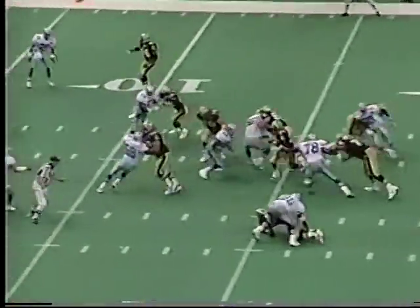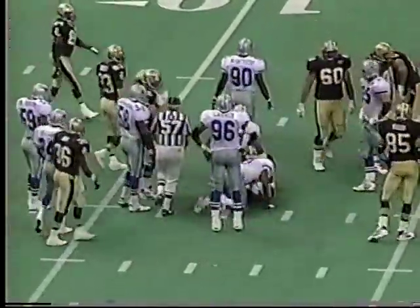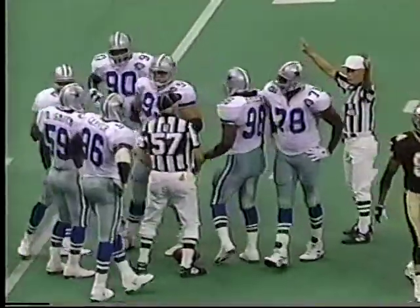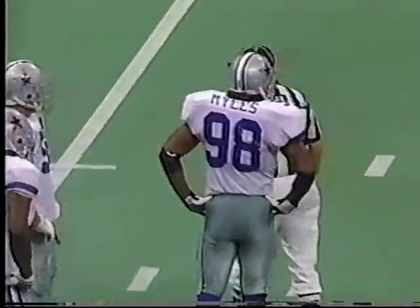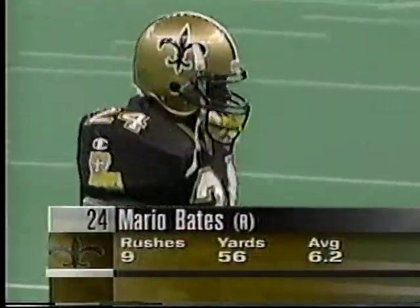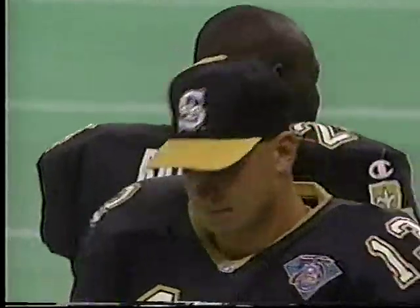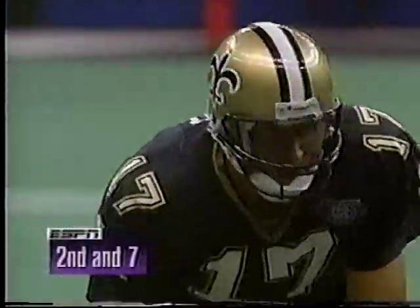New Orleans very impressive on this drive. Bates again. He got about 4 this time. Wrapped up by Godfrey Miles, the middle linebacker, number 98. Miles at 242, certainly big enough to play in the middle. Maybe not the physical presence that Robert Jones is. And Bates is going to get a much-deserved breather. 56 yards tonight, and had 133 coming in. That made him the leader in the preseason.